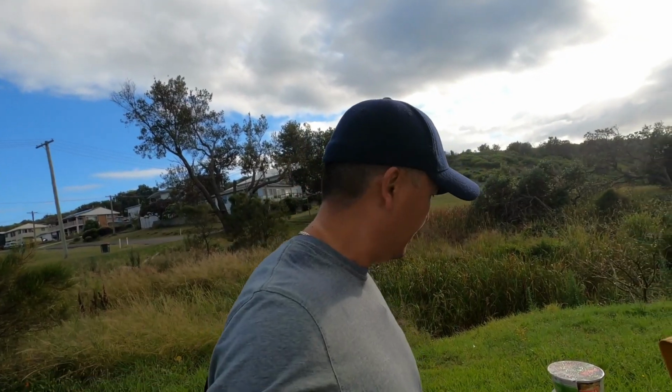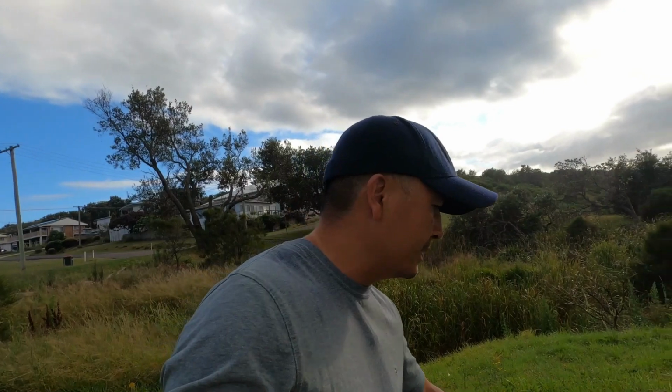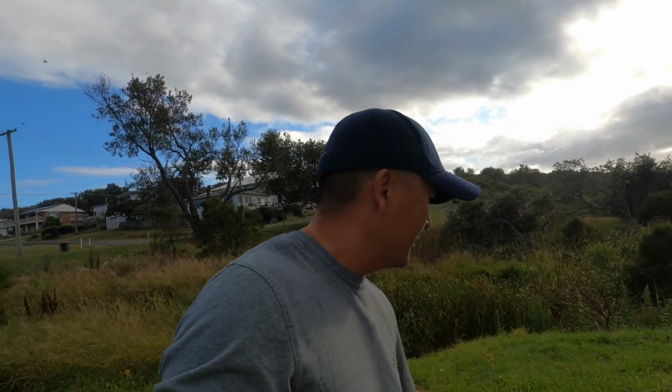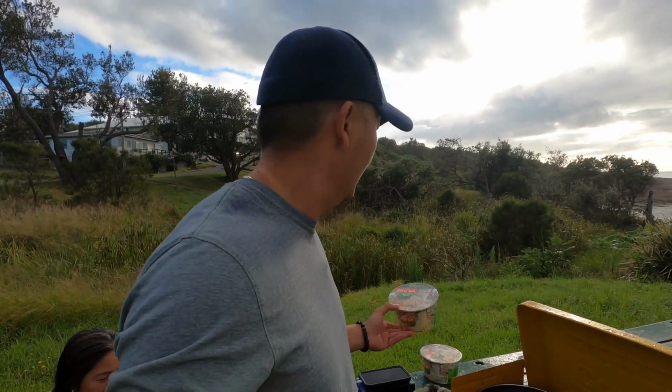Let's get some breakfast on. So as mentioned, the foraged cockles from yesterday are going to be complementing our breakfast. What I'm going to be doing with them is, as in my previous videos, just steam them open and we'll take the meat out, and we're going to be having it with an instant pho. So that should be quite lovely.